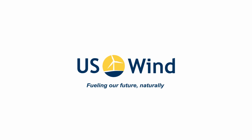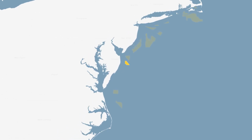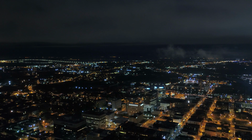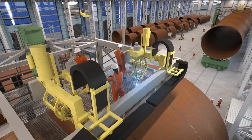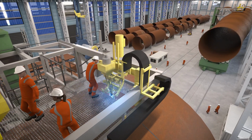U.S. Wind, an American offshore wind company, is developing offshore wind energy in its federal lease area off the coast of the Delmarva Peninsula. Producing enough clean, renewable energy to eventually power more than 500,000 homes every year, U.S. Wind will create thousands of jobs and foster economic development for the region.